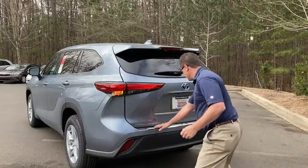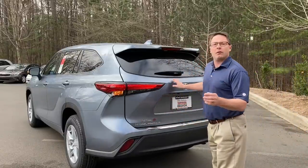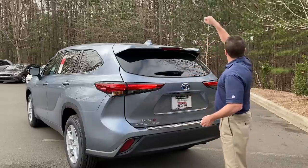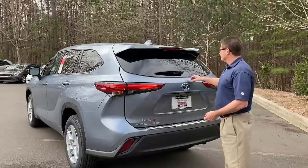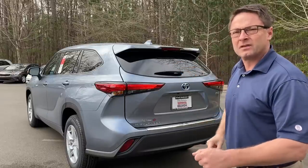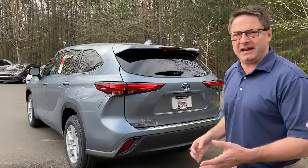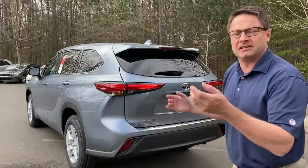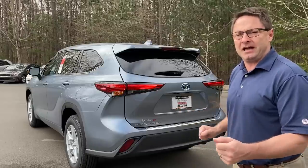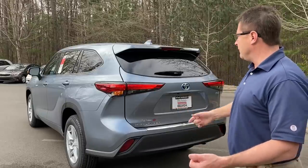It's also got chrome accents that you see. Now, one thing that you won't see in this year's model is the opening top hatch. A lot of people didn't want that. They didn't need it. It also messed with some of the electronics in the vehicle, so Toyota decided to scrap that in favor of one that opens up and down.